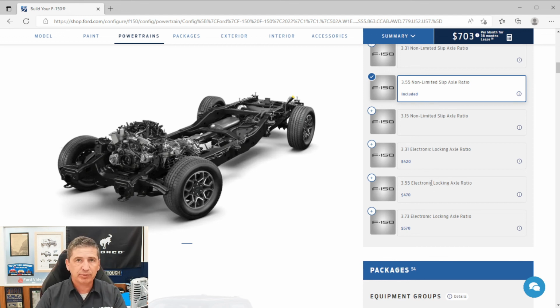But if you don't go with some of those packages, you can still upgrade and get, in this case, if you want that 355, you can go 355 electronic locking, but it does cost you a little bit of money, and these values might change for 23, but just know that you can get optional gear ratios. But usually we see a 331, 355, 373.